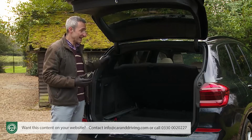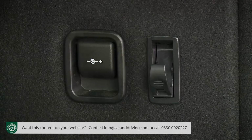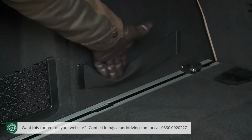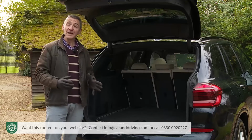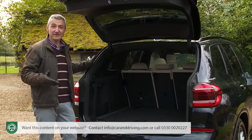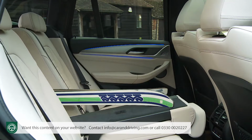In terms of practicality, there is a 12-volt socket, there's a couple of pull-out bag hooks, the usual tie-down points, a left-hand tensioner strap and a left-hand netted storage area. Need more room? Well, if the item in question is merely long and thin, like a set of skis for example, it may suffice merely to flatten the middle part of this standard 40-20-40 split folding rear backrest.